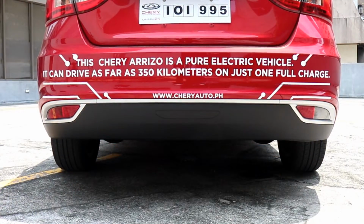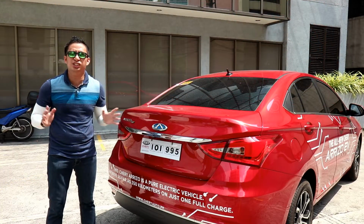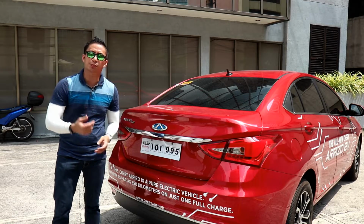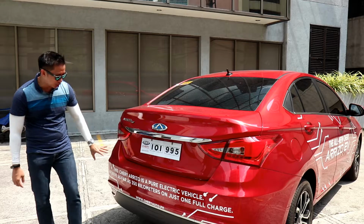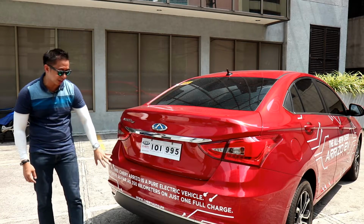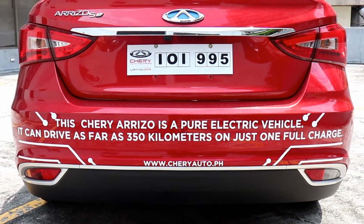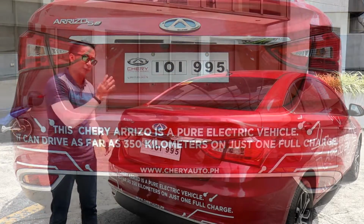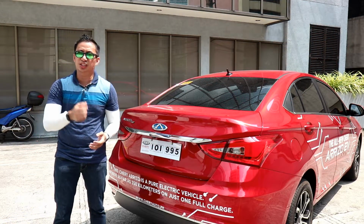And you also have some design cues on your rear bumper that look like, well, exhaust pipes. But that's just crazy, guys. We all know that an electric vehicle doesn't really need something as primitive as an exhaust pipe. Now over here on the bumper, you'll also see a statement that was placed there by the distributor, and it says that this Arrizo 5 EV can go as much as 350 kilometers on a single charge. Now that makes this baby the longest in terms of range amongst all the electric vehicles here in the country.